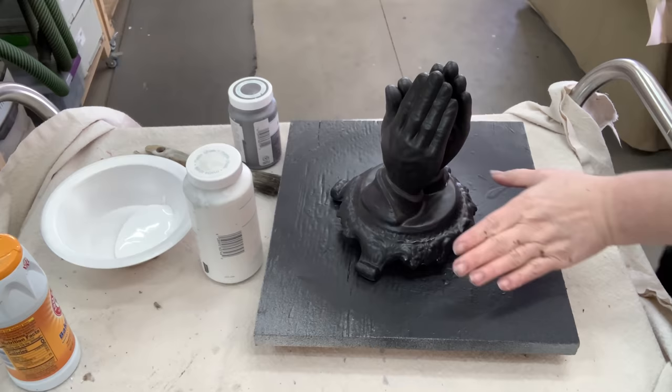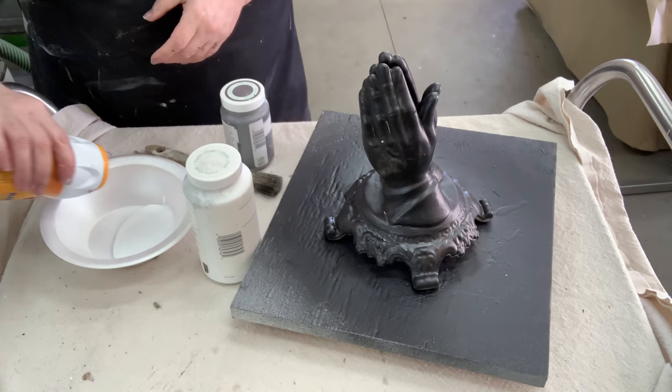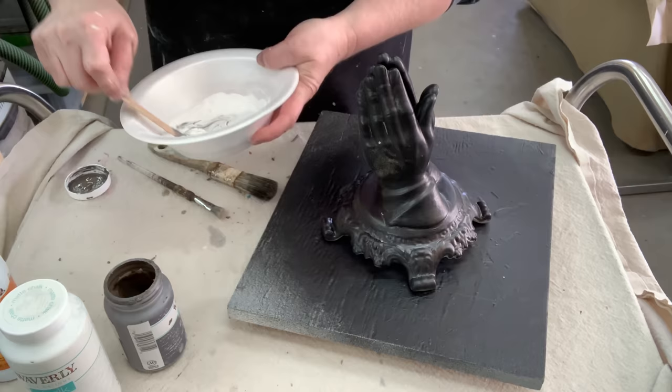Even just painting this black, you don't even see the mark that much. But I'm going to go in with the texture paint, the baking soda and paint mixture, 50-50. That texture paint is really going to hide where that glue was put. I think I just want this to be a soft gray, so I'm just going to mix mostly white and then just a little bit of the steel gray, just to give it a hue of gray.